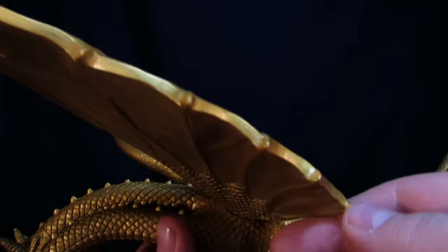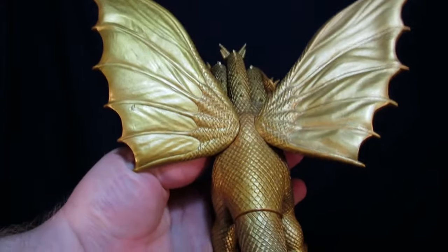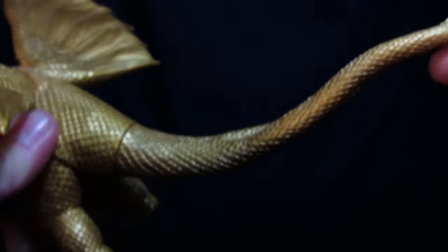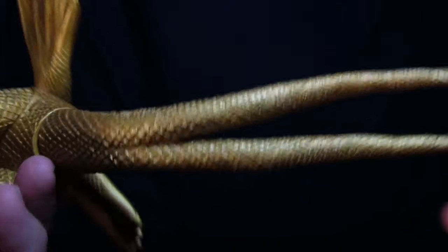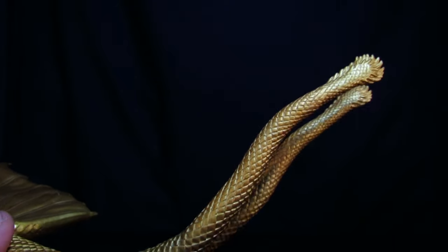Doesn't have the sharp protrusions like you would expect to see for this King Ghidorah, but it's a Bandai vinyl. Don't want to hurt any kids playing with this thing. Back section looks really nice, like the little spikes coming up on the top sections of its neck. And for its tail, pretty standard looking. Has a little bit of a curved bend to it. And the little frills at the end look pretty nice as well, but not quite as large as what you have seen in the film.